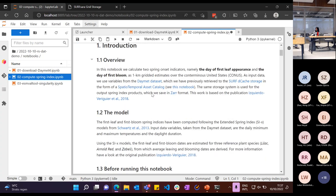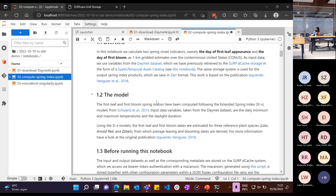So what we want to do is calculate, as I said, the day of first leaf appearance and the day of first bloom. And we want to do this on the data set we have. Now, the data set we have, I did a rough calculation. It's basically 6,000 points by 3,000 points, which is around 21 million points. And we have this data set for every day of the year. So this is a pretty huge data set, which on a local computing cluster or even on your machine is going to be quite difficult. And we would like to show how to do that in a scalable way, right?